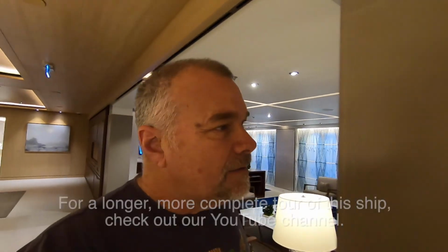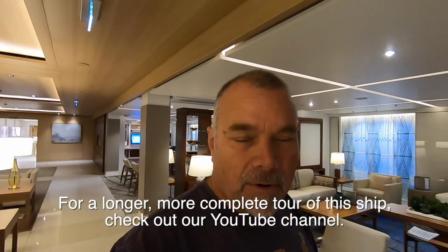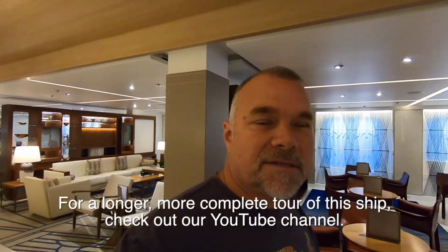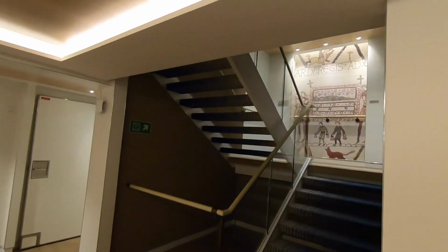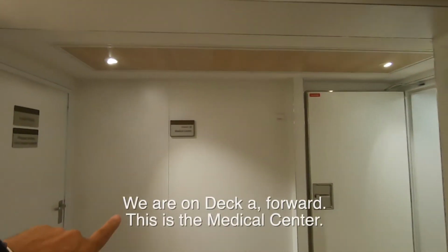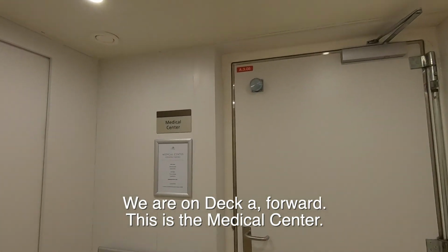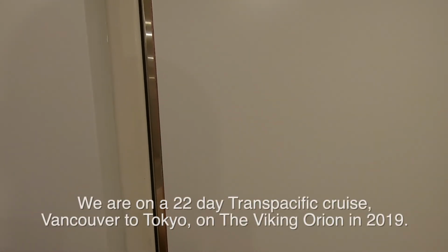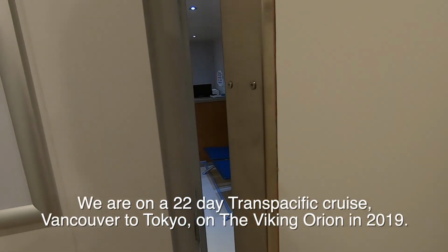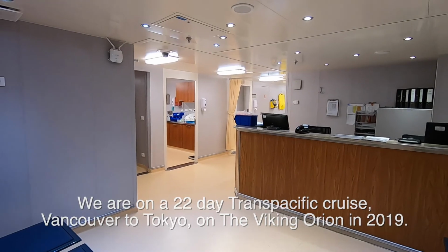We're going to start our tour down on deck A. The ship is laid out with decks 1 through 9 going up, and then below us, because we're on deck 1, is deck A. We're down on deck A, the bottom of a stairway, and right around the corner is the medical center. It's going to be closed this morning, I would imagine. It doesn't open till 8, which of course is in just a few minutes. But it looks like that.